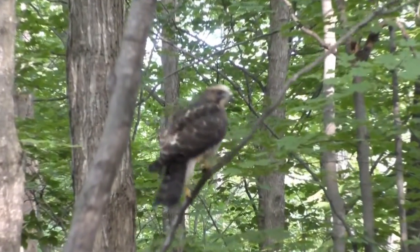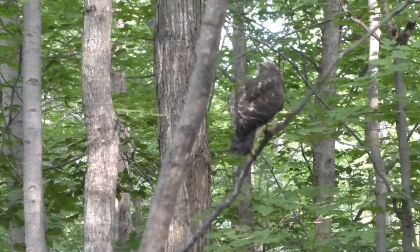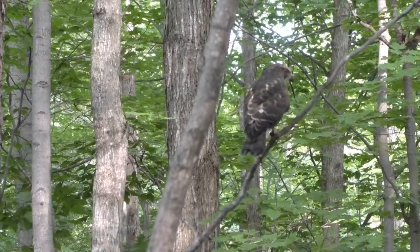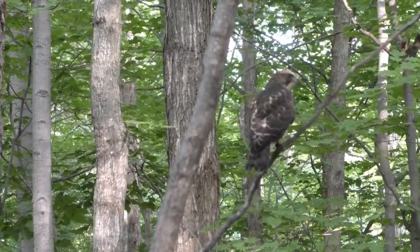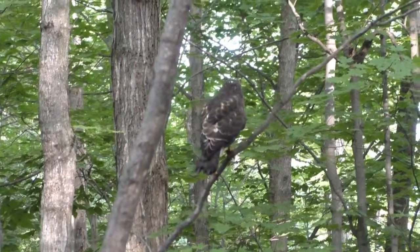One bird this week, however, did get a second chance. This broad-winged hawk was found weakened and starving. A wildlife rehabilitator that we know nursed it back to health, and we released it here.